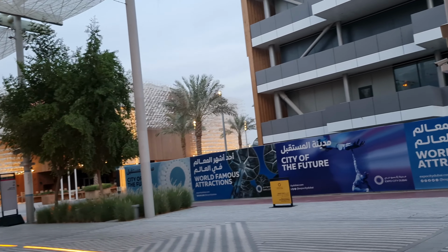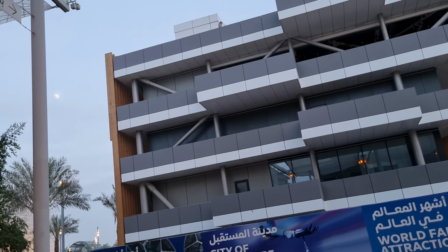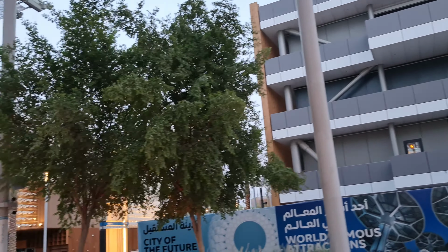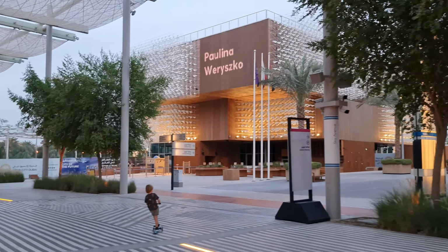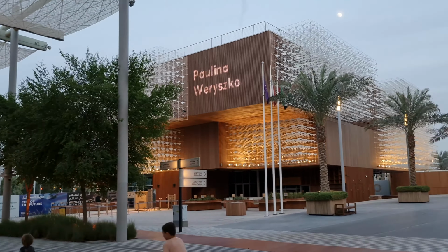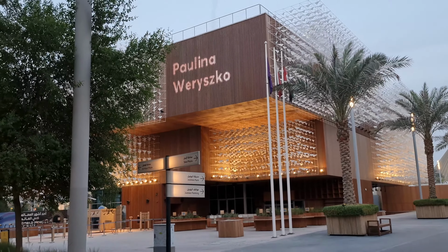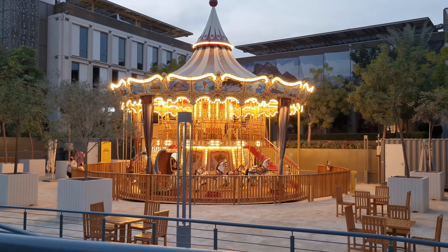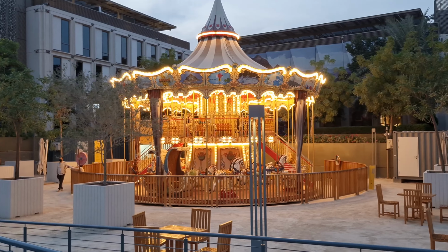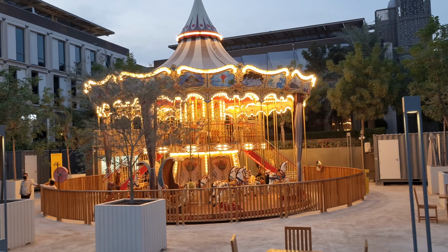Look at those structures. It was never meant to be built temporarily. So for sure, Belgium will stay. Poland is still beautifully lit up, which means they will stay. So apart from the pavilions, this merry-go-round is open as well to entertain your kids.